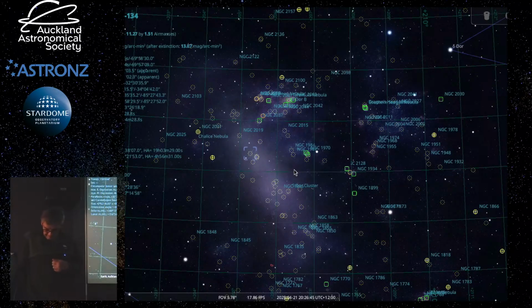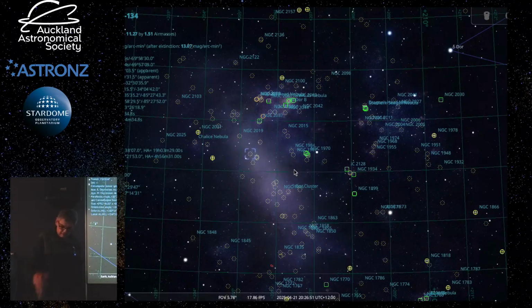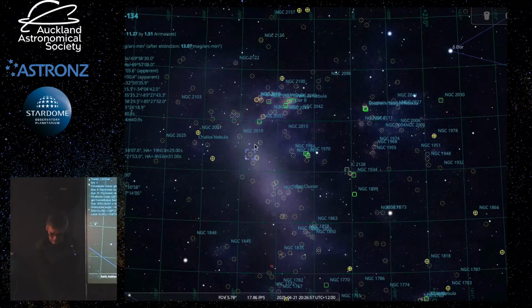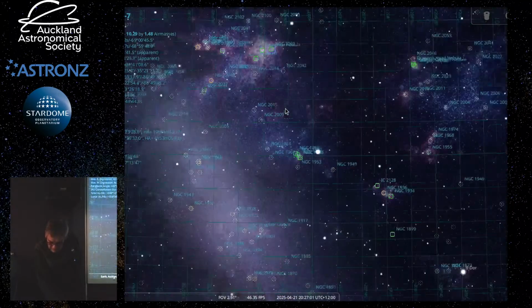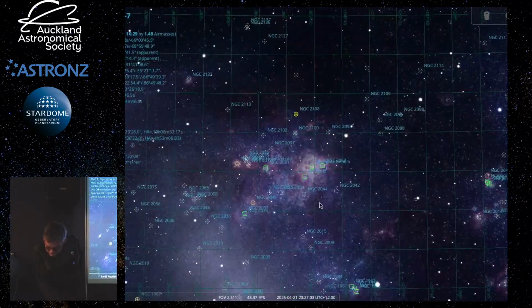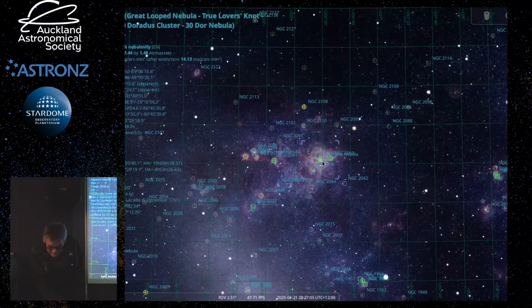But if you look through here on a large telescope from a dark site, you'll see there's all sorts of nebula and clusters, heaps of things to look at. But I guess the showpiece object is right in here. There's so much in here, I don't even know if I can select it. Oh yeah, there we go.